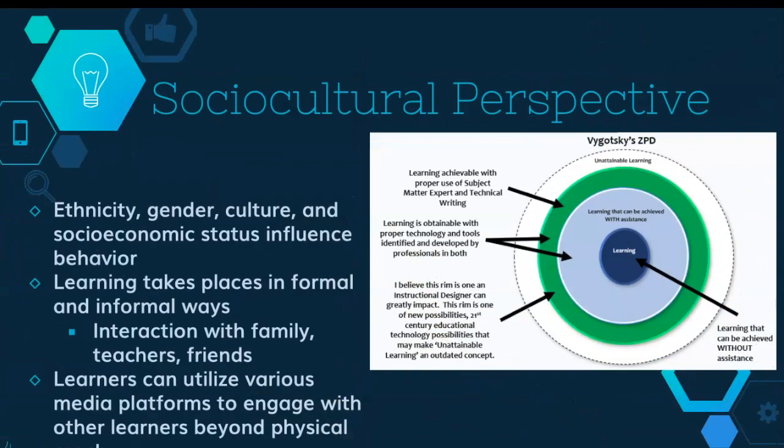Looking at the learning theory associated with the integration of technology, the sociocultural perspective by Vygotsky is one that really stands out. So looking at the ethnicity, gender, culture, and socioeconomic status of the students and how that influences their behavior. Learning can take place in formal and informal ways. So as students are interacting with their families, with teachers, friends, the community, that's shaping the type of learner they're going to be and the information and experiences they're taking into their other situations.